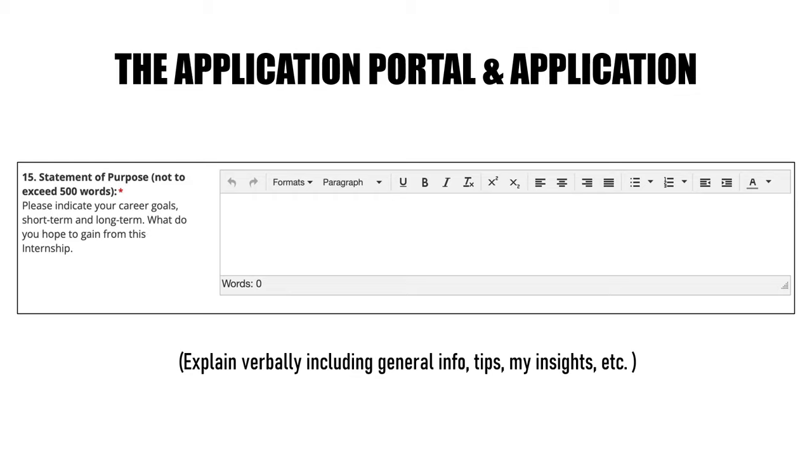So, as it is rightly said, here they have mentioned that you have to indicate your career goals, short term and long term, and what you hope to gain from this internship. This is self-explanatory, but the same tips repeat here: please make it flow like a story, and it has to be your story.